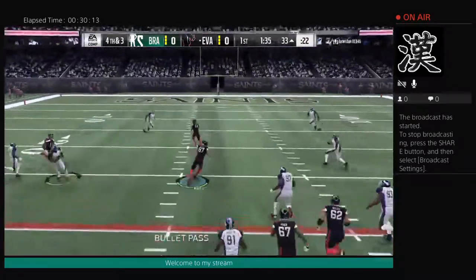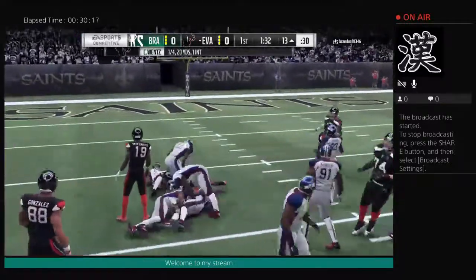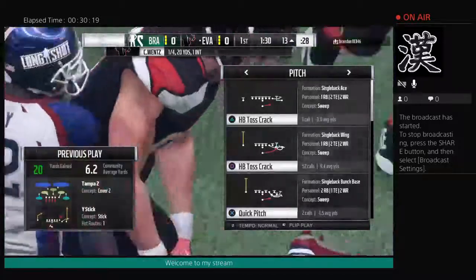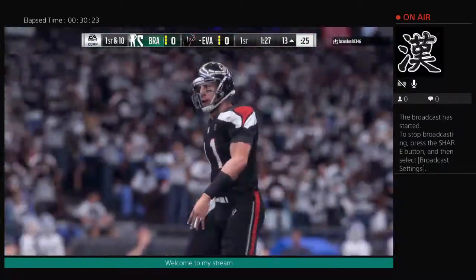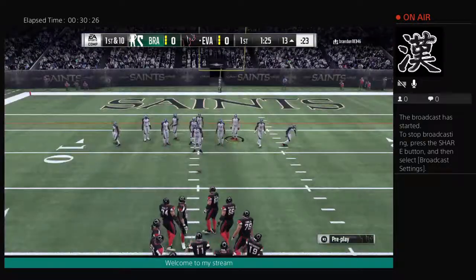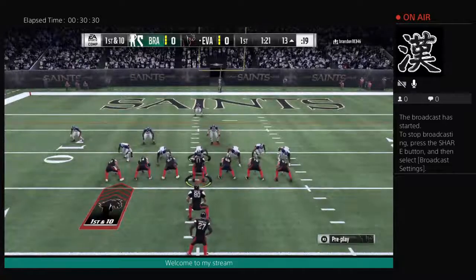Now Wentz. And it's complete to Kelsey. And he gets this one all the way down inside the 15. 20 yards on the pickup there. And that enables them to also pick up the first. So after that big gain, let's see what else the offense has up its sleeve.